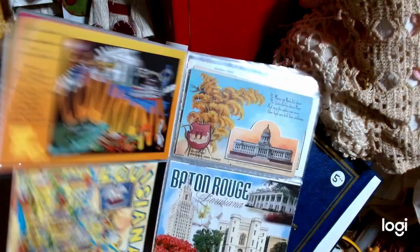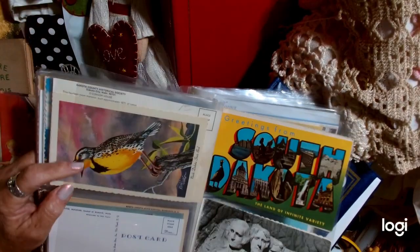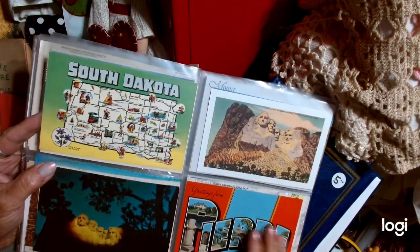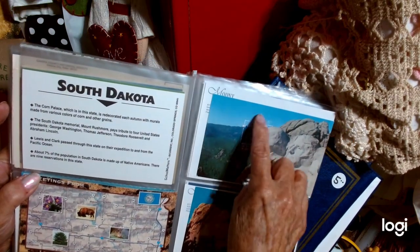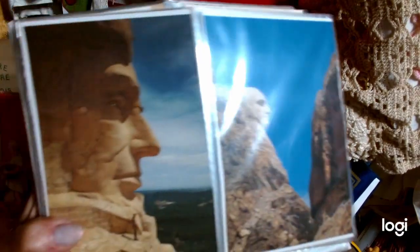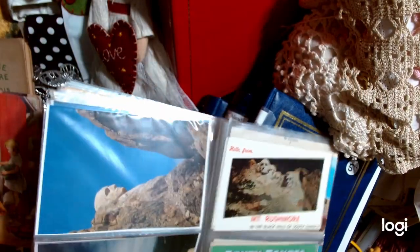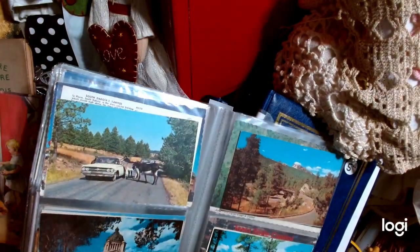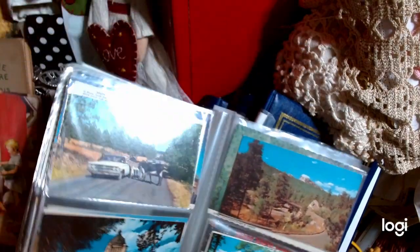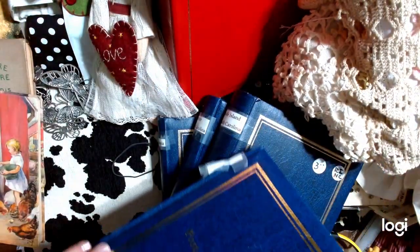Just beautiful. Mount Rushmore, there's quite a few. I love this one with the meadowlark. Mount Rushmore. There's a pheasant. Showing you the size. And this one over here, there's one in here that's got a guy standing there. Look how, that's how big their heads are. How in the world they did that, I don't know. Look at this. At that park, the donkeys come up and put their heads in your car because they want something to eat. That was so funny. So anyway, that is all of my postcard stuff.